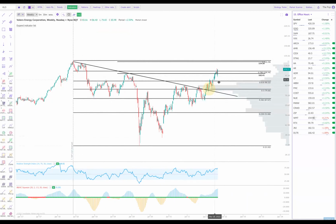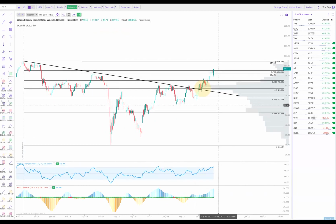Look, you see how price accelerated once it got above this supply zone, right? It accelerated because there's very little supply up here. So you're going to come into maybe 115 to 118, which is a little bit of supply. But this shouldn't have too much of a problem getting back and testing these previous highs. So that looks pretty decent.